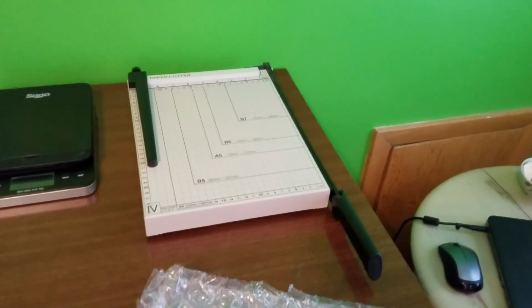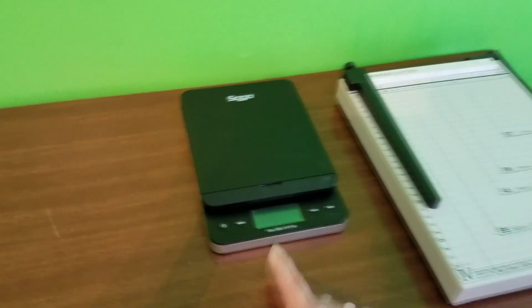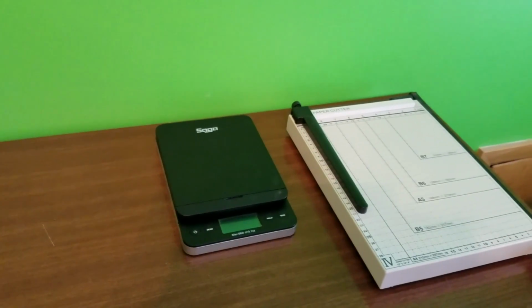Of course, I have my big blade cutter here. I have my scale. I have one also upstairs by my desk where I list.